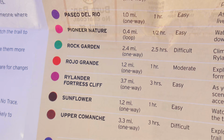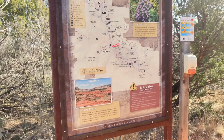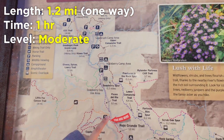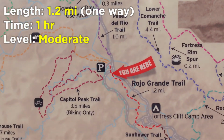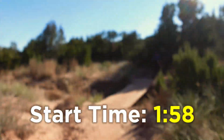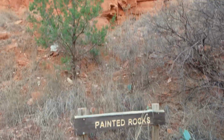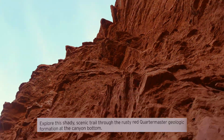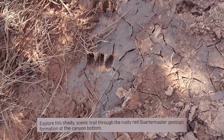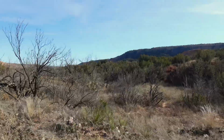After looking at all the trails listed here on this map and their times, we're deciding on the Rojo Trail. The trail's details say it is 1.2 miles one way, and it has a time listed of an hour, which sounds a little long, but the trail is at a difficulty level of moderate, so we'll see if this all makes sense. The added information about the trail also says, explore this shady, scenic trail through the rusty red quartermaster geologic formation at the canyon bottom. And this was the only footage I got of this trail before we finished.